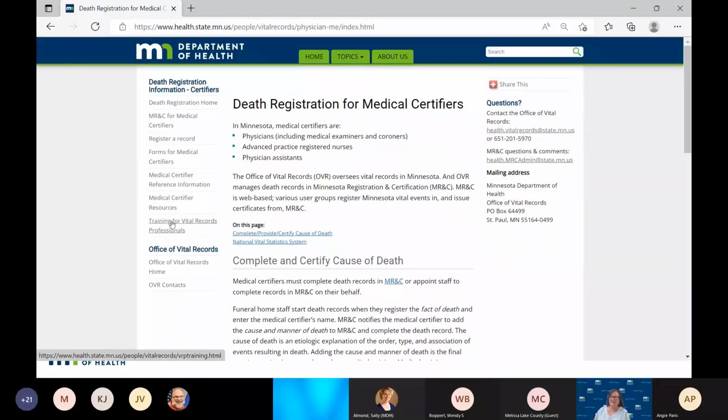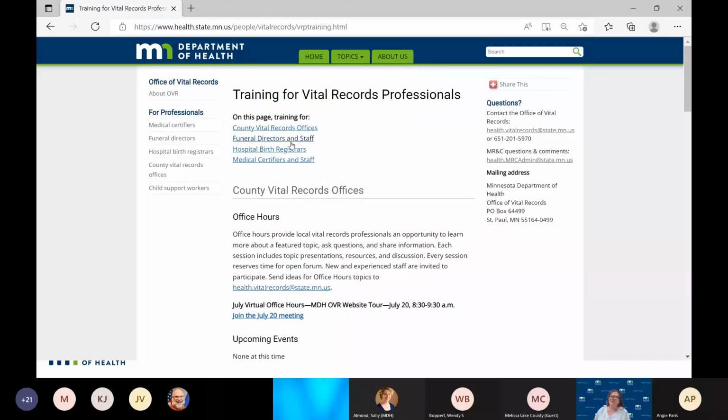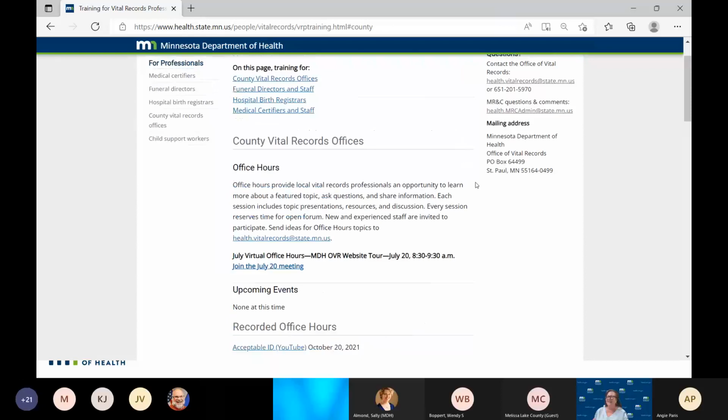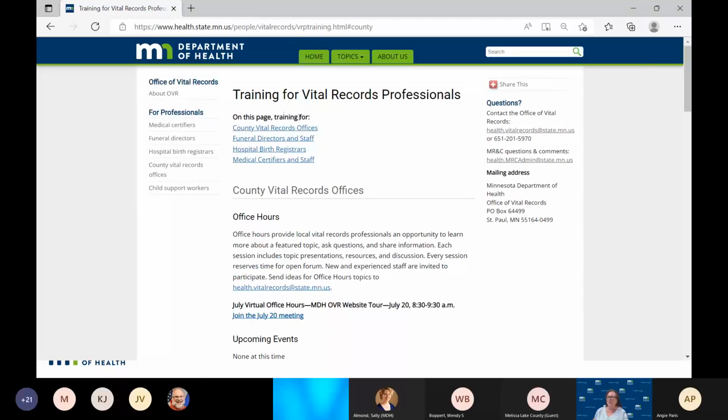The other thing is, again, let's go back to this training for vital records. Funeral directors and staff, it'll give them information on entering the fact of death information. Hospital birth registrars, if they have questions on entering the birth. And again, medical certifiers and staff. What we want to do is we are going to go to the county vital records offices. And again, this is all about you.